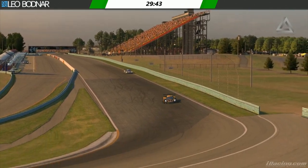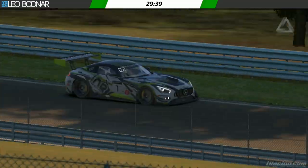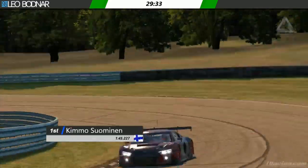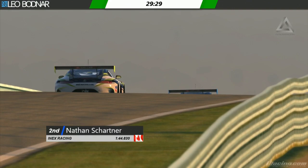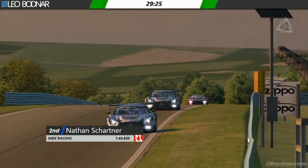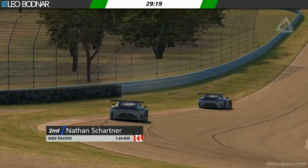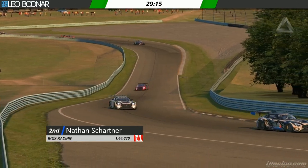Well, it's a 1-2 as well for IMSA Racing at the front of the GT3 category. Timo Even and Nathan Shartner. Looked like Shartner was challenging his teammate earlier on, but interestingly, the class position being thrown up right now in the GT3s is trying to separate all of the cars into separate classes on my screen, which doesn't help life. So I just wonder if you can give us a quick rundown of the GT3 order so everybody's aware.